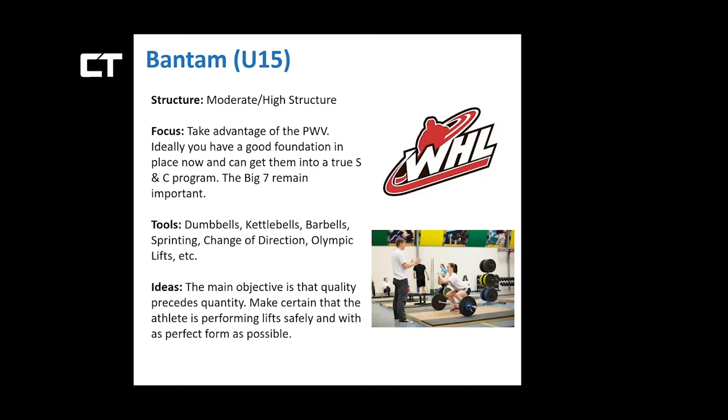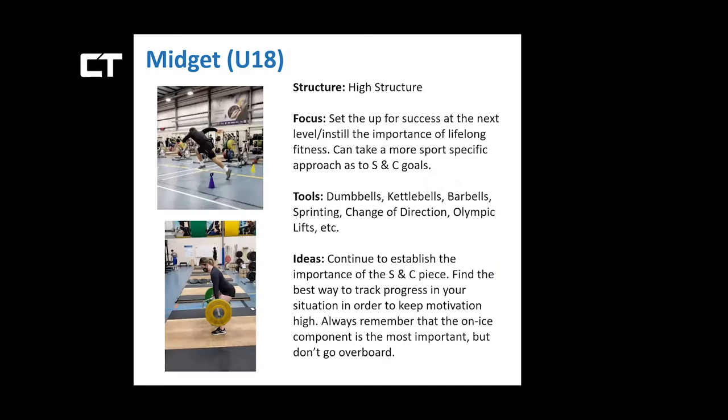That's always an option. Off season, again, if it's in the budget, enrolling the athlete or the team into some sort of off season strength and conditioning program, personal training sessions. And then again, parents training with kids, following a program, anything like that, right? But it's a very, very important time right now, with the Bantam age or that U15 age, to have a very structured strength and conditioning program. Midget, U18, high structure now, okay?